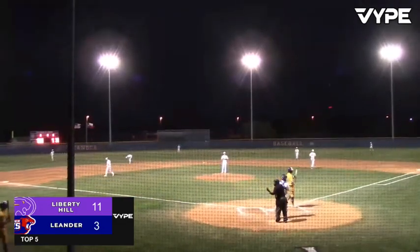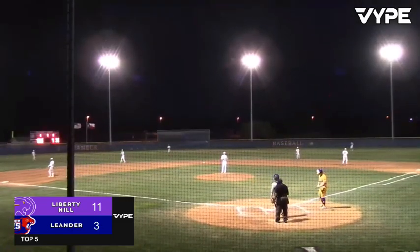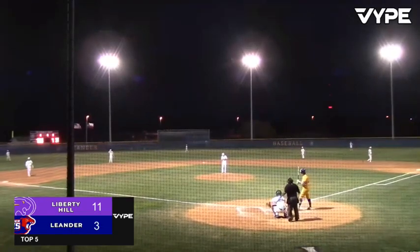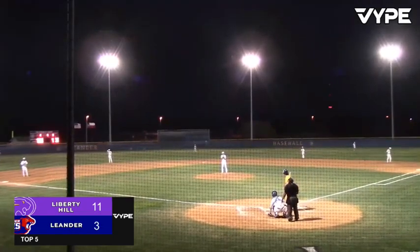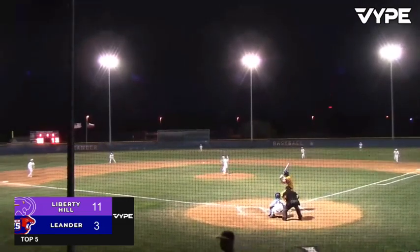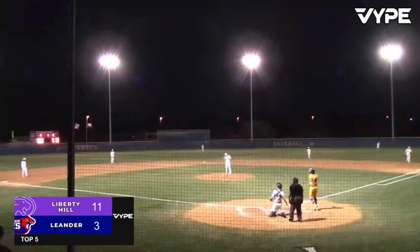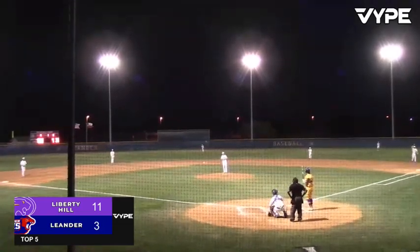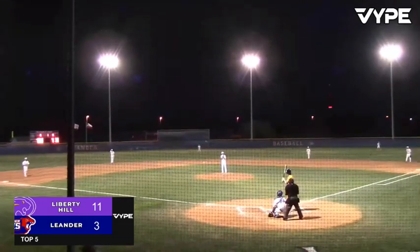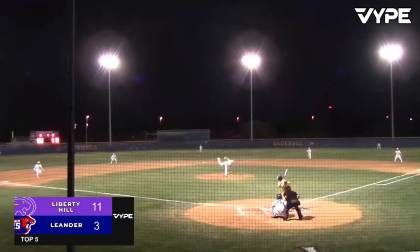Fairly straightforward for the Panthers' upcoming schedule. They'll be at Georgetown on Tuesday. And then in a week's time, they'll be back home. There's a strike there from Kreitz. Back home against Glenn. That's Friday, April 29th. And in fact, I will be there for that game as well. One pitch here from Max Kreitz.